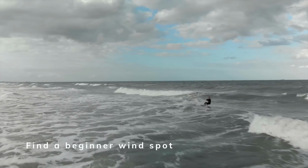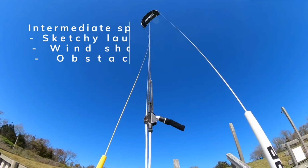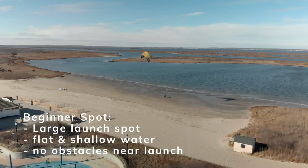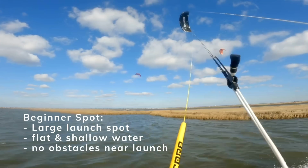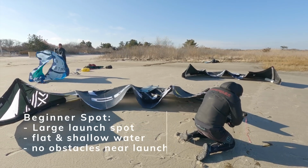So the next big tip is really finding beginner-friendly local spots. And this is something that hurt me. The spots that are easily accessible around me weren't super beginner-friendly. I think if you have a spot with a big open beach, really nice shallow water, other kiters there to help you launch and land, that's gonna make it more accessible, it's gonna make it safer, and it's gonna make it easier for you to get out and riding independently.